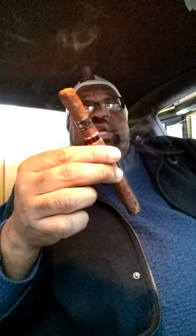But the Epic Maduro was my favorite new cigar of 2016. So I decided I'm going to take a leap of faith and get this Corojo down and tell you what I think of it.